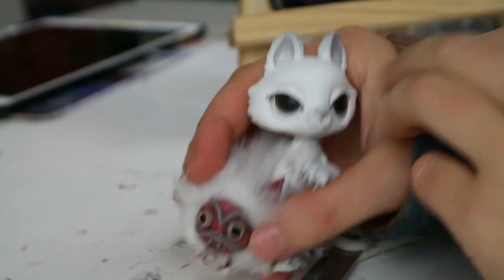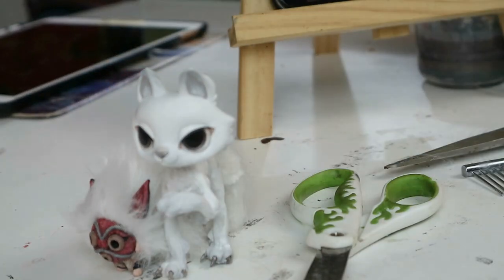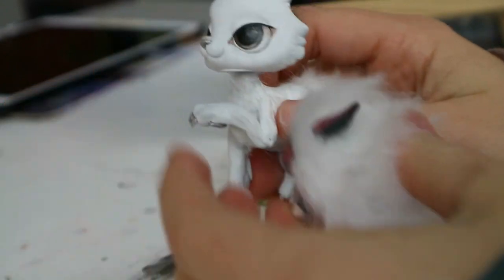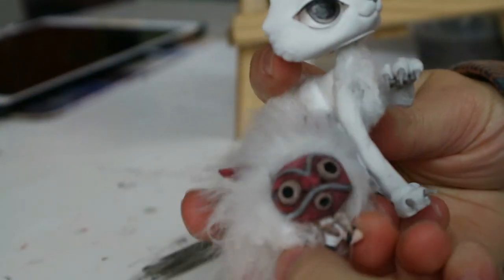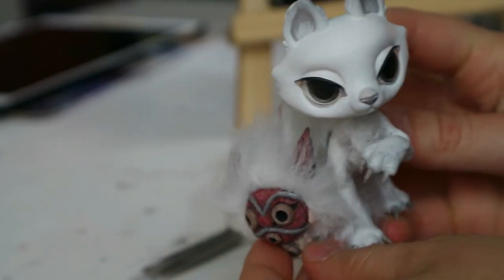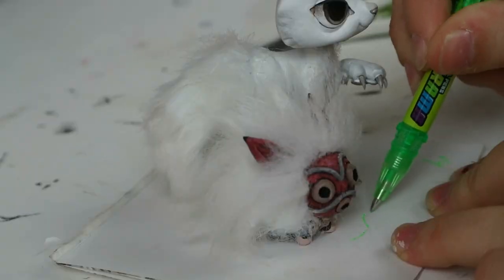So these guys are now done, but I'm not done yet because I want to make them a little stand. I don't think I'm going to do anything too crazy, just grass. And now that I have the hair on them, I think I wanted them to be set up like this. So I'm going to draw an outline and just start working on that.